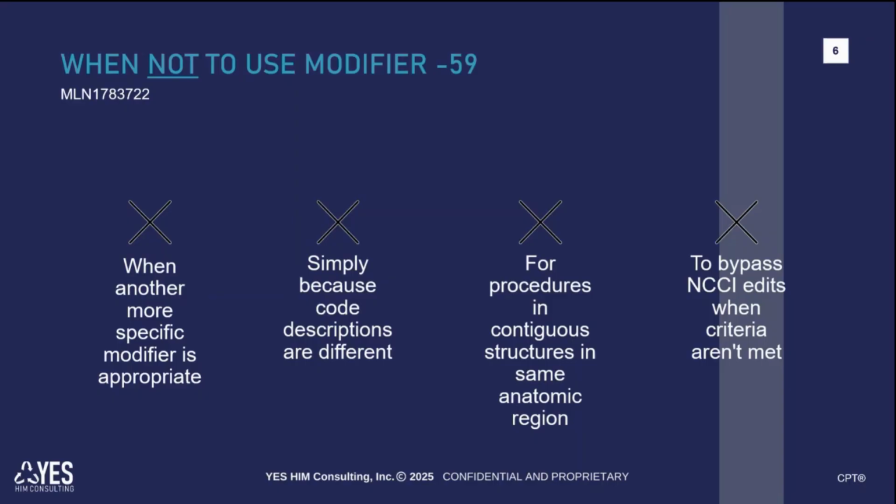So you may be saying to yourself, when should we not use the modifier 59? Okay, so this MLN says when another more specific modifier is appropriate, always go with that versus a modifier 59 or the X modifiers. You should not use a modifier 59 simply because the code descriptions are different. You shouldn't use a 59 for procedures in contiguous structures in the same anatomic region. And of course, just to bypass the NCCI edits when criteria aren't met. And really, it's a case-by-case basis. When there is a modifier 59 involved, you really have to take a second and look at that documentation and see if that modifier 59 is appropriate.